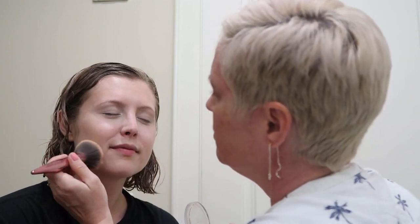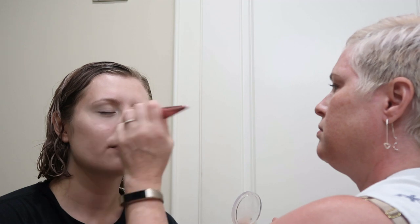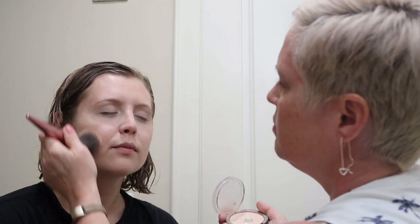This is just the Ulta Beauty Finishing Powder. Contour palette that you had forever, this one? Mm-hmm. I love this one. The best ever. Do you still use it? No, I ran out. Mine's almost gone. Yep. The highlighter is the best. I love the contour color. Mm-hmm. Did you use the contour color?